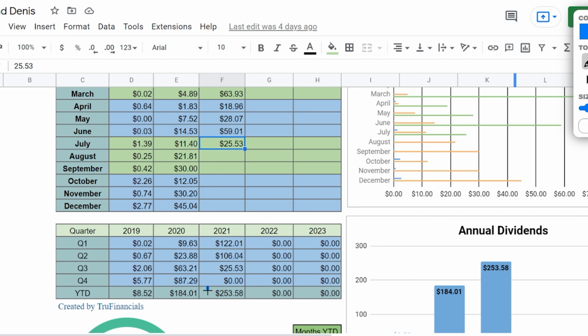So in total for 2021 thus far, we've actually brought in and actually got paid out $253.58, which is really nice. Obviously, you can see what we made in 2020, and we have far surpassed that point already. You can see with Q3, July is the first month in quarter 3. So we made $25.53 last year in Q3. We made $63.